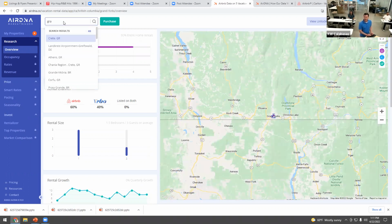No, let's do Clear Lake, California. How about that? Clear Lake, and I think it's one word. Yeah, Clear Lake is one word. There you go. California. Yeah, the first one.